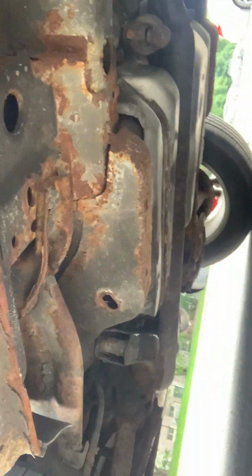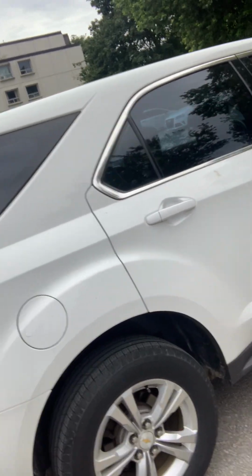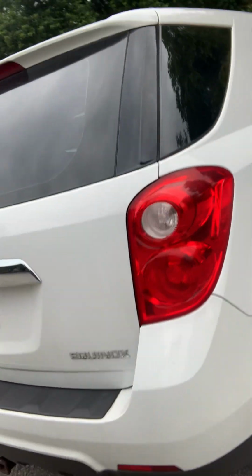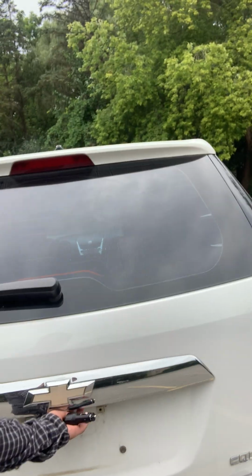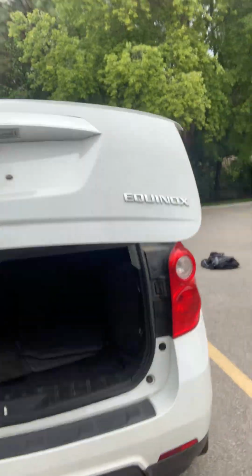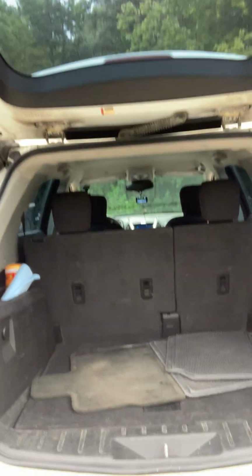There is a little bit of rust. I don't know if you can see. There's rust there. Anyways, that's the bottom side. But the car looks in good shape. No spots of rust throughout the body. Well, let's open the trunk. Okay, the trunk is pretty clean too.